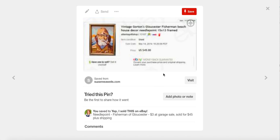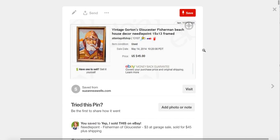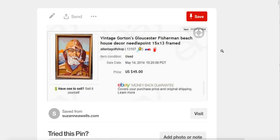And this is the last one. I remembered this was from the same neighborhood yard sale as the clock radio. I got this for $3 and it sold for $45. This is the vintage Gortons of Gloucester fisherman guy, like on the fish sticks bag. But I knew this was going to go up to New England somewhere. I'm like, somebody's going to buy this for their house on the beach, their Cape Cod house, their restaurant. Somebody's going to buy this because it was very detailed needlework. It was needlepoint and it was framed. It did not have glass on it, but it was a beautiful piece that took a lot of work.